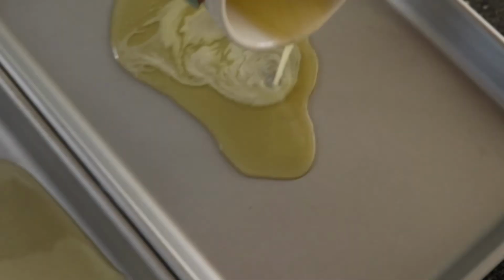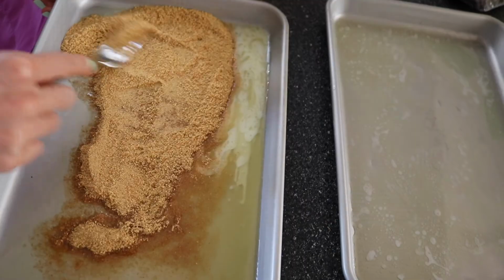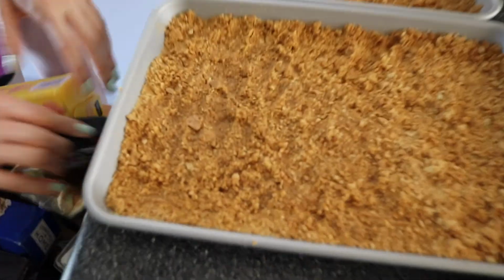Next, I'm going to take our melted butter and just dump it into our pans, and then top it with the graham cracker crust to kind of mix it together and form a nice mold around the pan. Okay, it took us a little bit longer to do this because I underestimated the size of them, so we ended up using more graham crackers and a little bit more butter, but I'll adjust that in the recipe below.